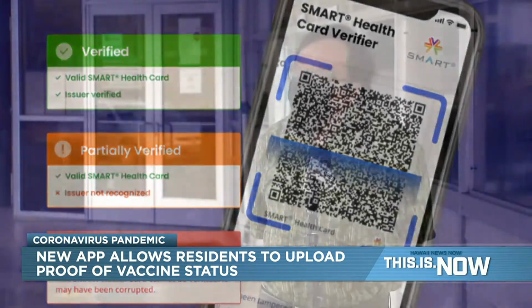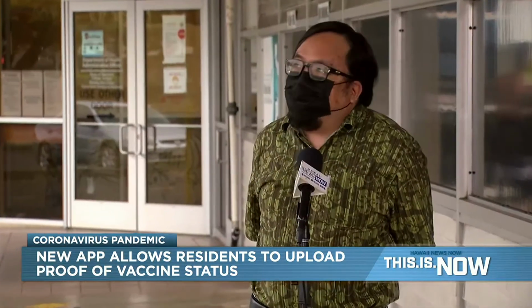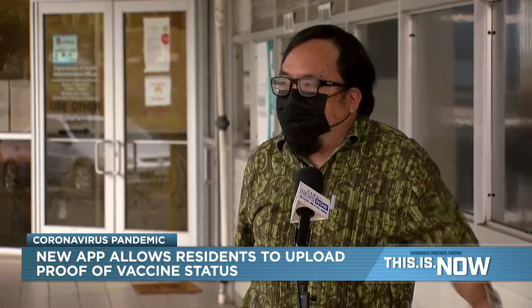How worried should people be about their security? I think they should always be concerned about their security. You might not want to show your ID. That could be an issue even with the paper cards. But in terms of it being something that is convenient if you have a smartphone, I think it's definitely the way to go. Very good.